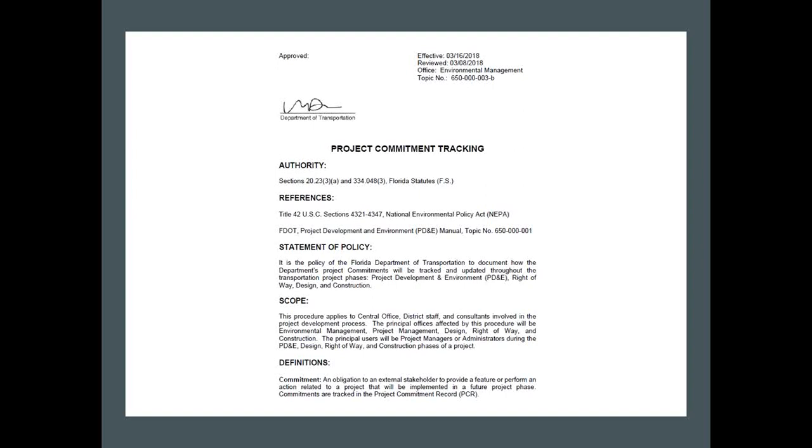A commitment can be a critical component of a transportation project. It is defined in the procedure as an obligation to an external entity that the department will complete an action at a later phase in project delivery. Project managers from Project Development and Environment, or PD&E, design, right-of-way, and construction need to coordinate throughout project delivery to ensure commitments are tracked and fulfilled prior to project completion.